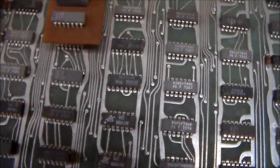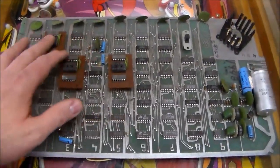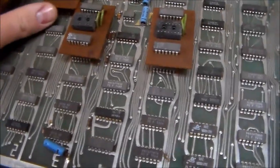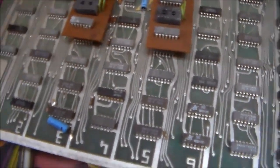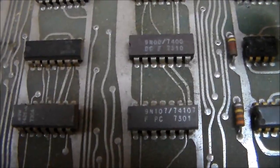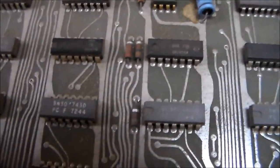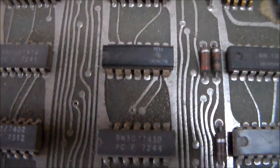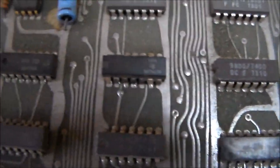Now on this board, instead of having 3 of these chips in place, they have these little daughter boards soldered in place. So this one is G2. On this board, G2 is a 7427. And then this one is E3. And on this board, E3 is also a 7427. Am I even showing you the right chip? Yeah, E3. 7427. And then 2 over is also a 7427. Where are we? 7427.